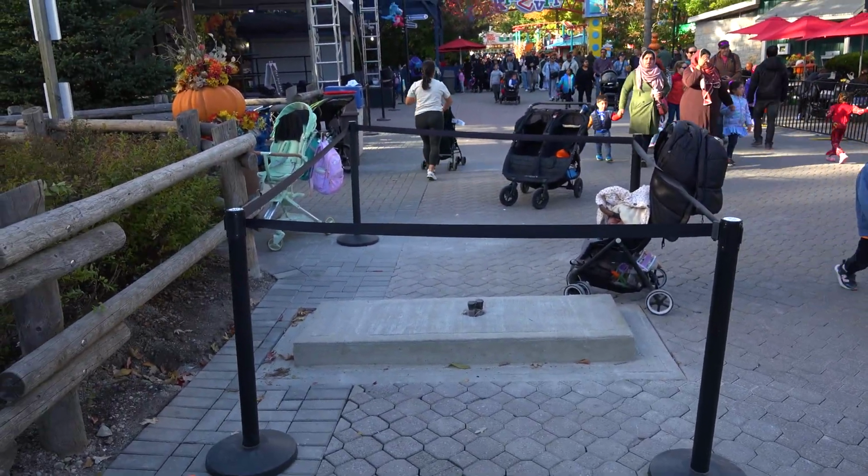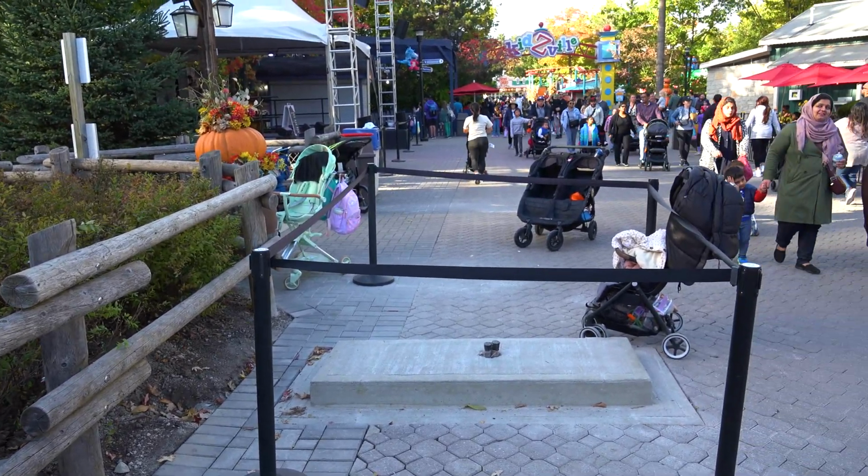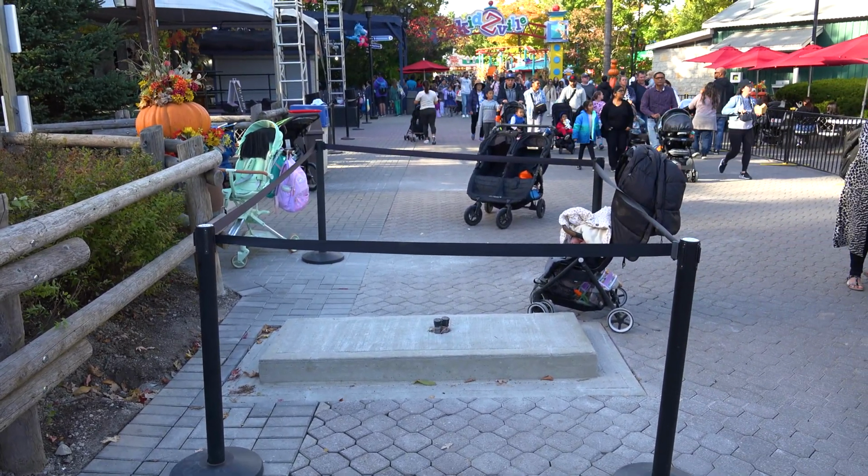That's a bit strange, and I really don't like the placement if that's what it is, but I will keep you posted on what appears in this spot.